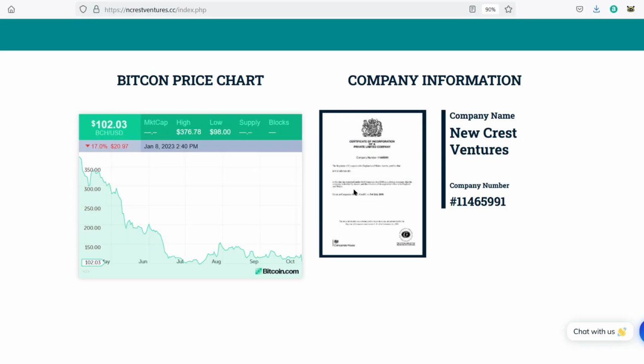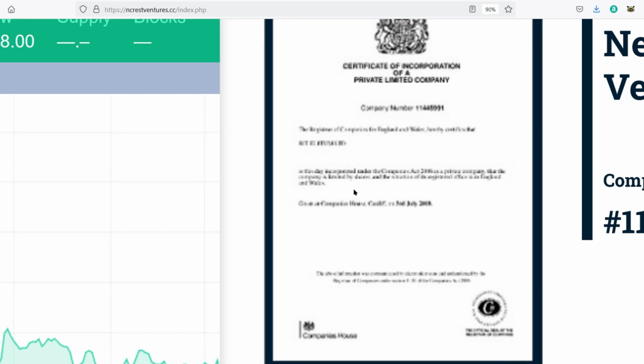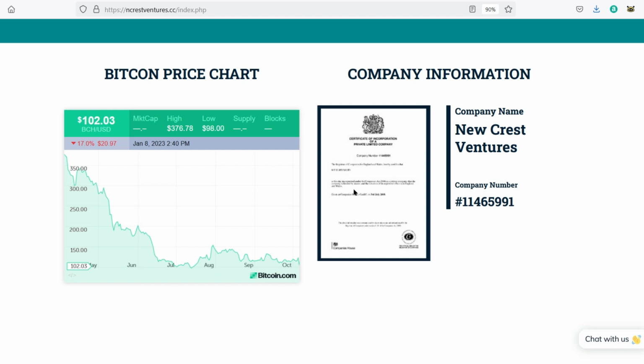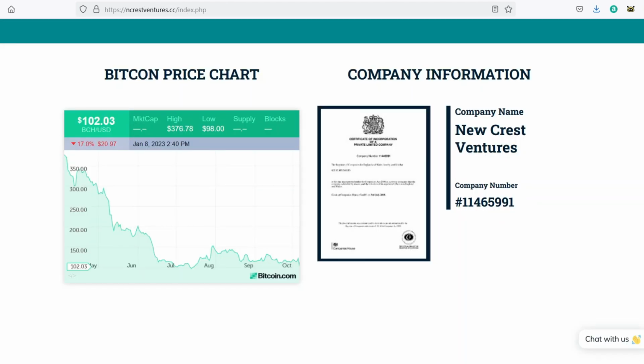Now let's go back to the company information. Look, there's a certificate of incorporation, and it's actually a certificate of incorporation for that company in Abingdon, which may or may not be legitimate. They've only uploaded it at a very small resolution, so it isn't really readable.